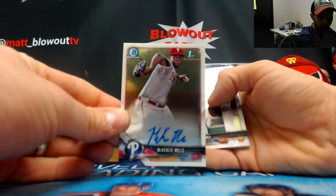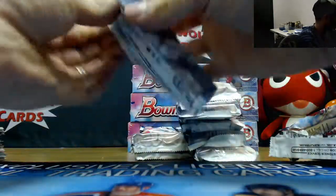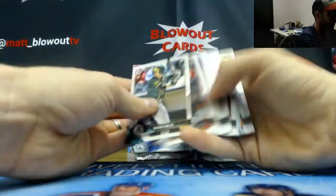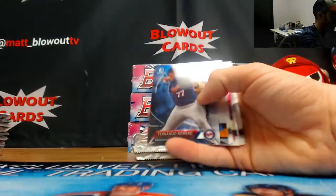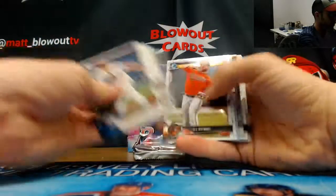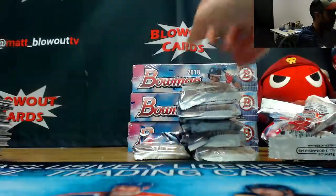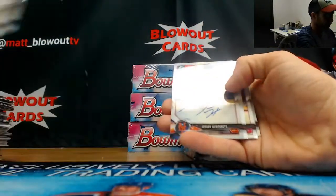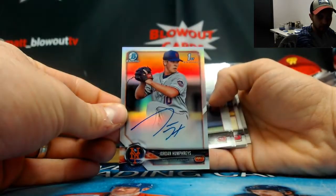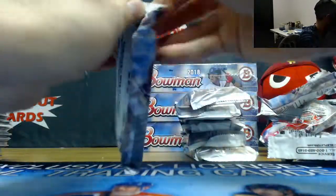Kenzie Mills, Phillies, base autograph. It's to Tucker. More Phillies pieces. And NL is dominating, once again, the hits in this case. Aaron Altherr, another Phillies piece, paper, $4.99. Dennis Santana. Phillies paper, $4.99. Jordan Humphreys, refractor autograph for the Mets. There's Mark. It's the first Mets autograph out of this case, I believe.